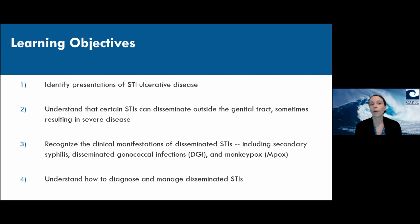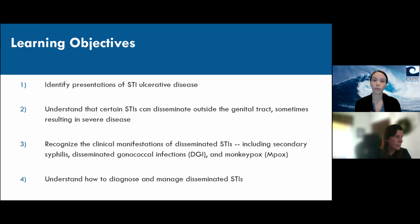Second, we're hoping to help you understand that certain sexually transmitted infections can actually disseminate, so go outside of the genital tract, and that can sometimes result in disease, even very severe disease. Third, we want to help you recognize the clinical manifestations of some of those disseminated STIs. And that might include things like secondary syphilis, disseminated gonococcal infections, and mpox, or what was formerly known as monkeypox. Fourth and finally, we'll be covering how to diagnose and manage, in brief, certain disseminated STIs. Next slide.